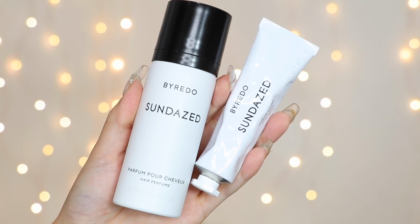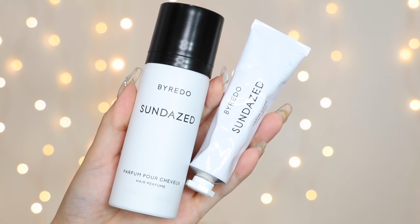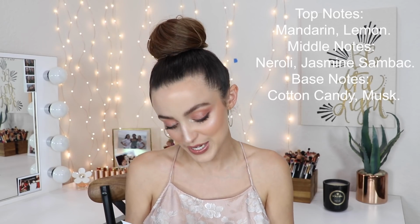And I completely fell in love with these 2 products specifically for the scent. They're both the same scent and I am madly in love with it. This is Sundazed by Byredo and it is such a delicious scent. I would say it's actually more of a summer scent. I'm not gonna lie, like this is perfect for the summertime. I mean, it's called Sundazed for a reason, but I don't care. I'm gonna wear this all year round. I am obsessed with this. It makes me feel so fresh.